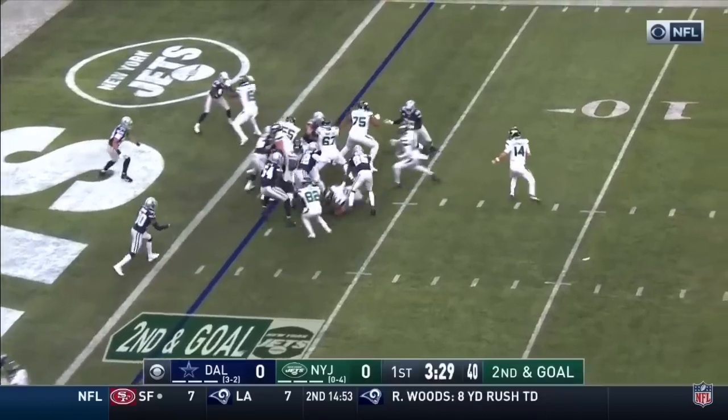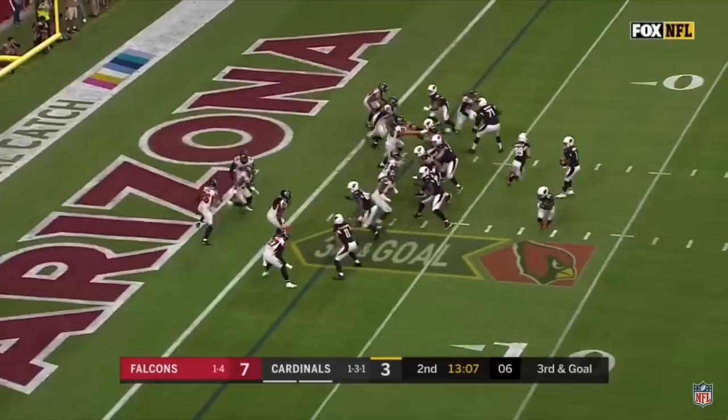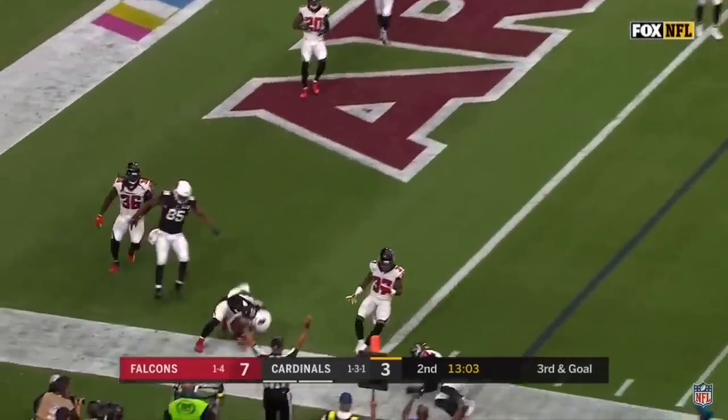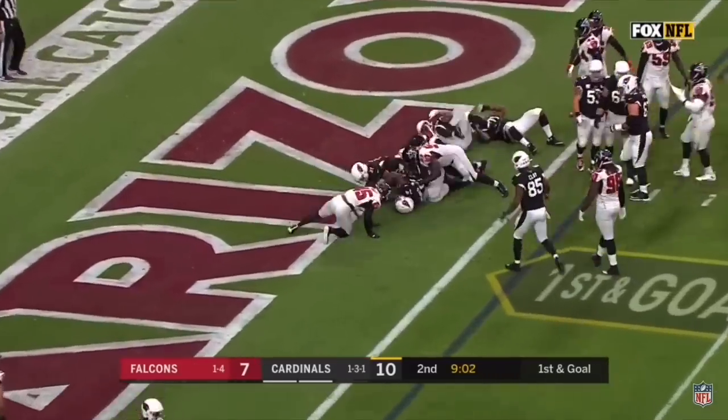They have the drive, it's back to Bell. Bell into the middle of that line. Oh, that's Isabella in motion. He's wide open, and Murray didn't see it. He gives it to Edmonds, who will find the end zone. Four tight ends, they hand it to Johnson, and he will find the end zone.